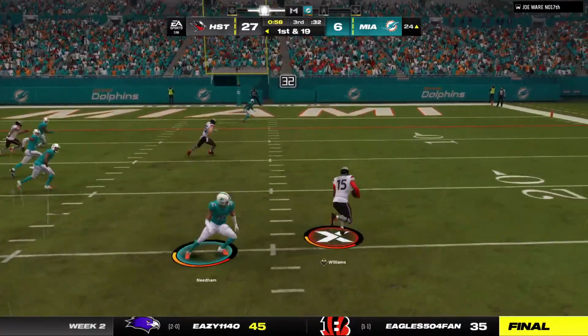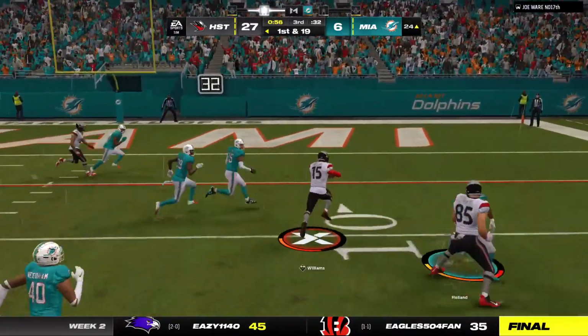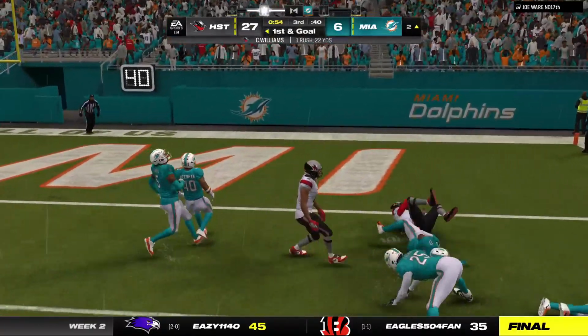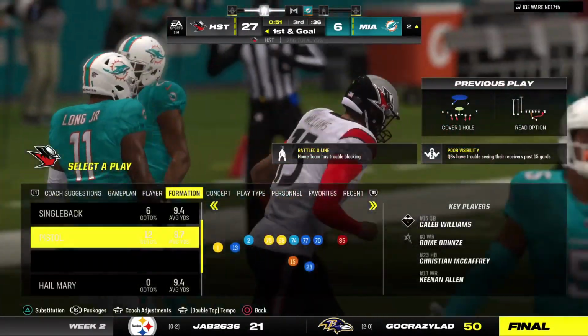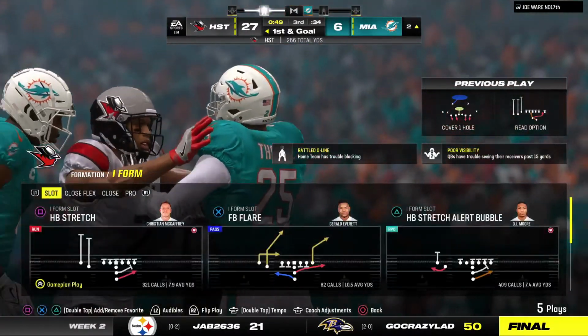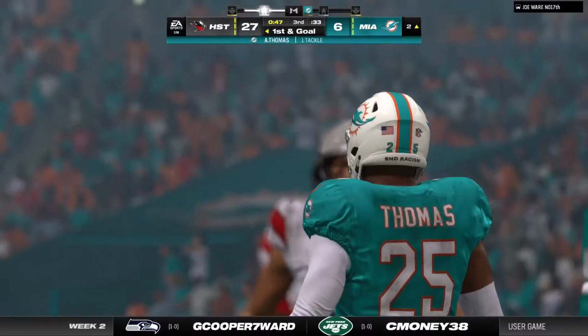And he'll decide to keep this once more. And they are able to stop it, but he does take it all the way to the 2. An excellent run of 22 yards on the keeper and also a first down.